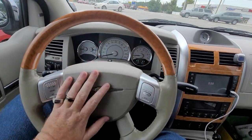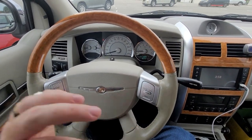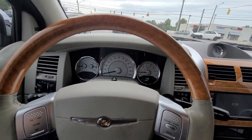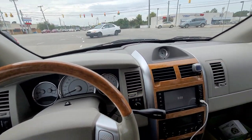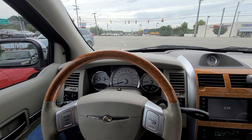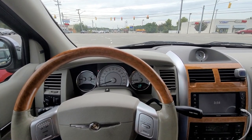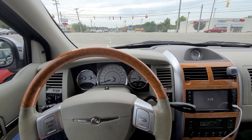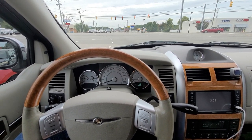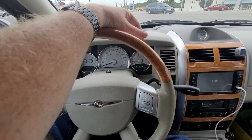I know someone said this is like the same wheel in the Charger and stuff, in the police car, and the gate and your gauges are the same. They just do little touches, but they do this across all manufacturers and platforms. People in the comments say, man, that's just a glorified Durango. I know. It's a luxury version, just like an Escalade is just a friggin' Tahoe. You know what I'm saying? No different, man. It's no different.